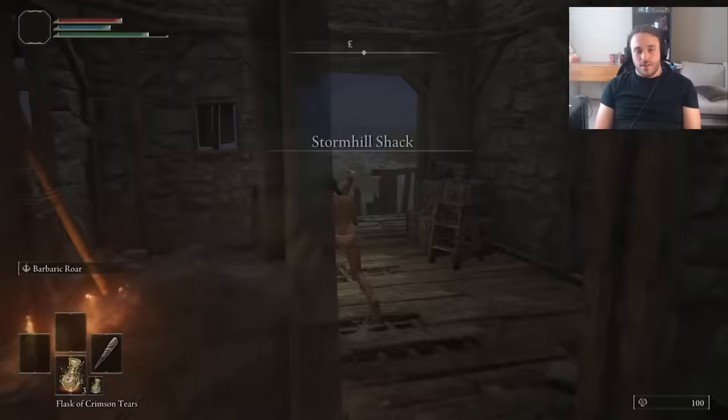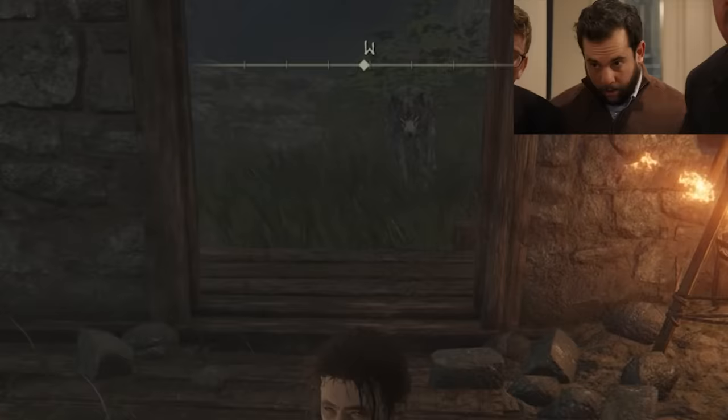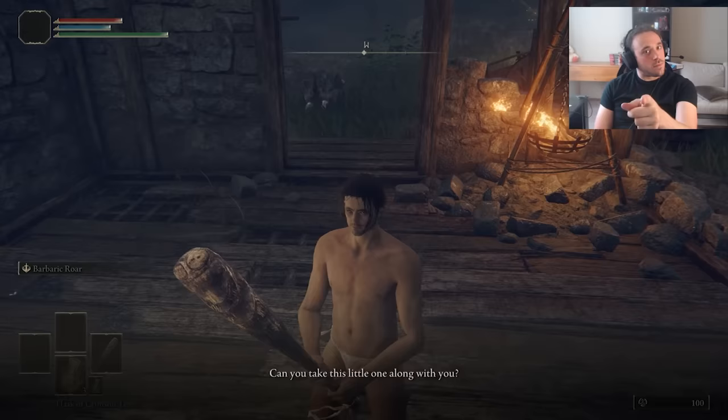The whole time we're talking to Rodrika, a wolf is just waiting outside. What a good boy, not attacking me. Leave the dog alone, we're not doing anything with the dog. We probably won't summon Aurelia for any point, but having her for later could get us a useful talisman.